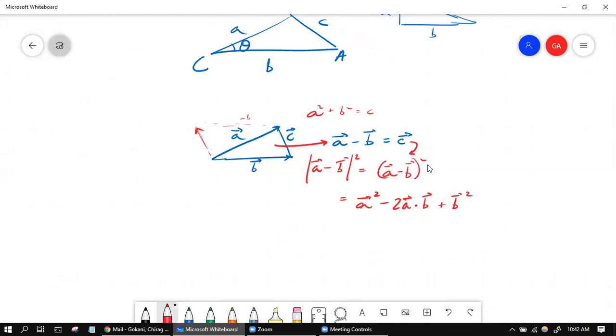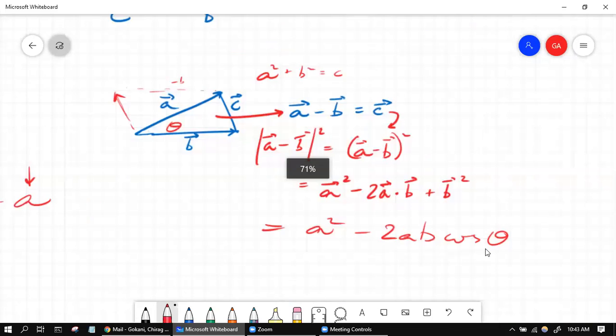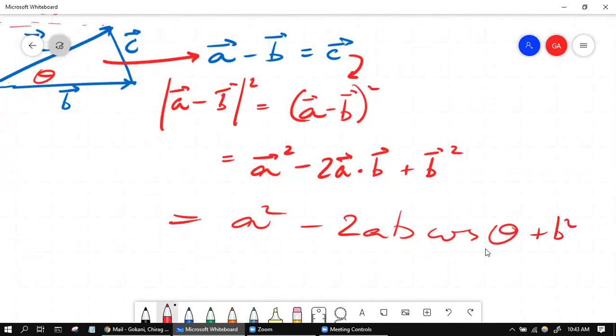And usually instead of writing the absolute value of the vector A, you just write A. This is the convention, right? So this is A squared minus 2AB cosine theta, here's my angle theta, plus B squared. And this is exactly the law of cosines. So this is the relationship between two arbitrary legs of a triangle and the third leg. And so this is all equal to C squared.